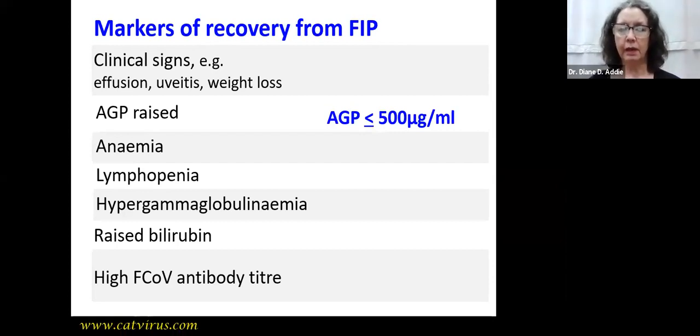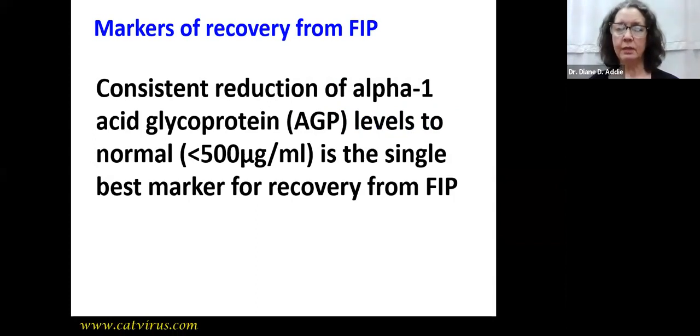I would like to talk now about alpha-1 acid glycoprotein, and this is work that I haven't yet published, but hope to do so in future. Consistent reduction of alpha-1 acid glycoprotein levels to normal levels of up to 500 micrograms per mil is, in my view, the single best marker for recovery from FIP. And look for 2 consecutive normal levels a week apart. AGP is an acute phase protein, so it rises within hours of an infection or of inflammation or trauma. And it also reduces very quickly in the face of resolution of the clinical signs.